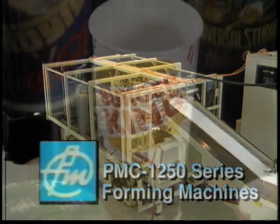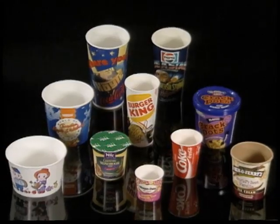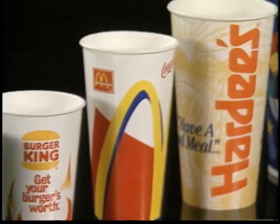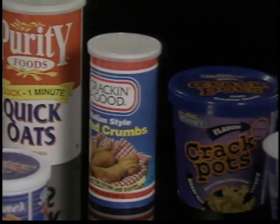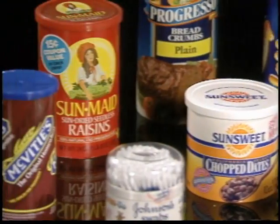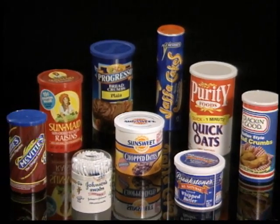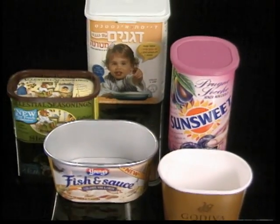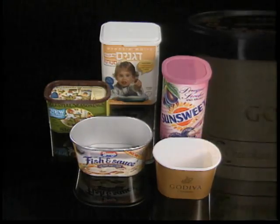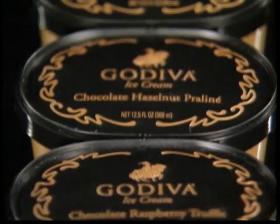Corporation. Tapered round cups and containers formed on PMC 1250 machines have applications in many markets. They are widely used for soft drinks and for packaging frozen desserts, soups, and many other products. Straightwall round containers of various sizes bring many benefits to consumers and manufacturers alike in new packaging applications ranging from butter to cookies. Whether their walls are tapered or straight, cube-efficient non-round containers cut distribution costs, put more product on the retail shelf, use storage space efficiently, and attract greater consumer attention.